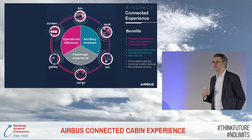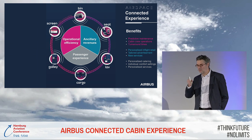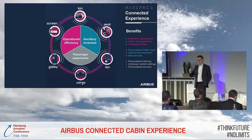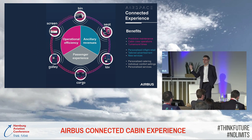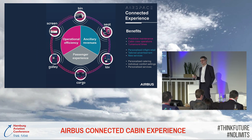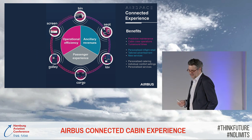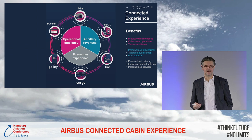Maybe some ideas for the operational efficiency. What you see here is predictive maintenance. That is a very straightforward idea. Just monitor all the data of all the equipment, all the systems, and only exchange it when they are just before failing. And you can predict, because you have hundreds of them flying, and see, now it's time to do it. So fly it as long as possible, then change it, 100% availability, no failure. That is the idea.